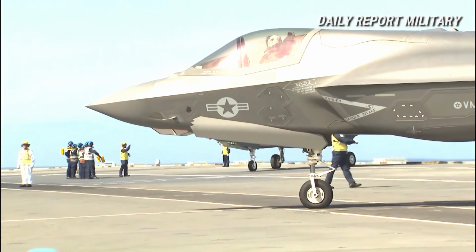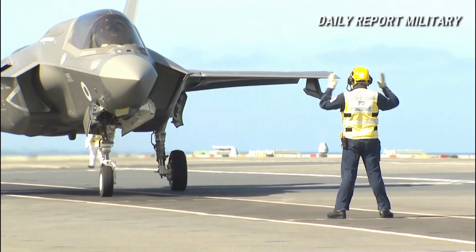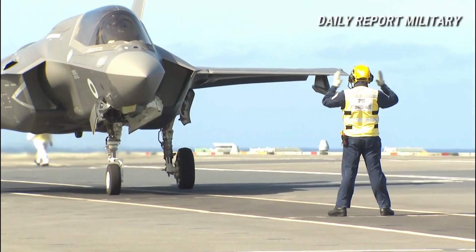HMS Queen Elizabeth's visit to Yokosuka marked the first time a non-US aircraft carrier has visited the base since 1992.